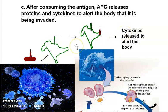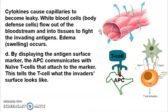I'll show you why. So here's the story again. Invader gets eaten by one of our APCs. Here's a self marker. The APC is going to strip off the protein marker of the attacker and display it. And now it's going to carry it onwards.